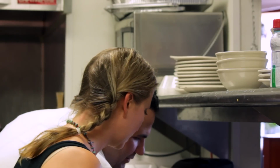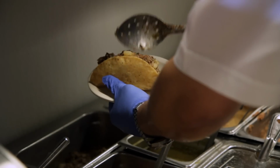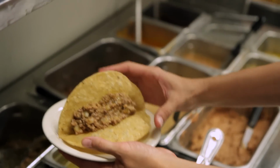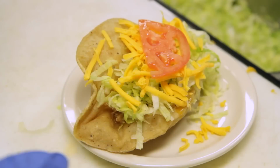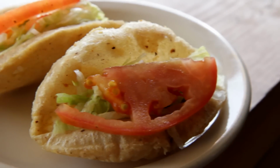Okay, so first we're gonna do a beef puffy taco. So we're gonna do is get some of our picadillo meat, just potatoes, green bell pepper, seasoning, spices. And over here, a little lettuce, a couple of cheese, slice of tomato. Yay! There you go. I got my vegetables and my meat and my corn and my dairy. Everything. And all my food groups in one food group.